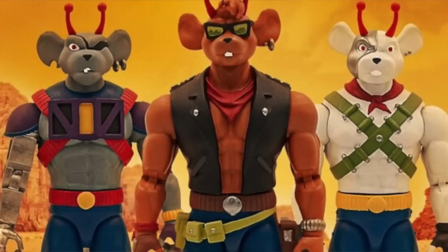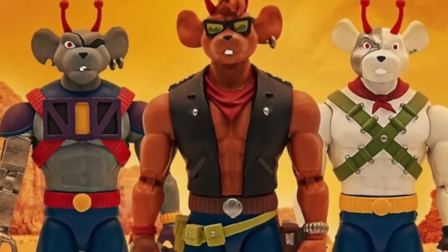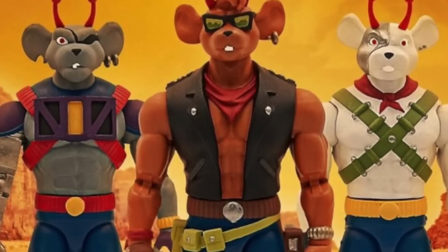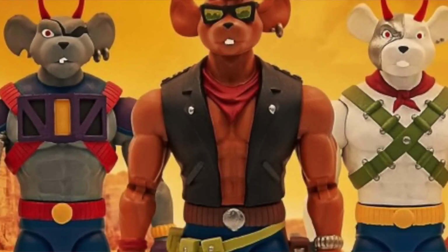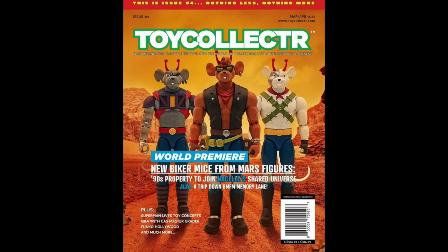If you're a fan of Biker Mice from Mars, we've got our first look at the new figures coming from the Nacelle company. So these figures were featured on the cover of the new Toy Collector magazine, which costs you about $15 an issue. There's no details about the scale of these, but I'm guessing they're going to be the same scale as the Sectar figures that Nacelle is doing, which are 7-inch scale. And if they're priced similar to those figures, then they're probably going to cost you around $40. But you can see here, again, this is our first look at the Biker Mice from Mars. And when more details become available on these, I'll be sure to let you guys know.